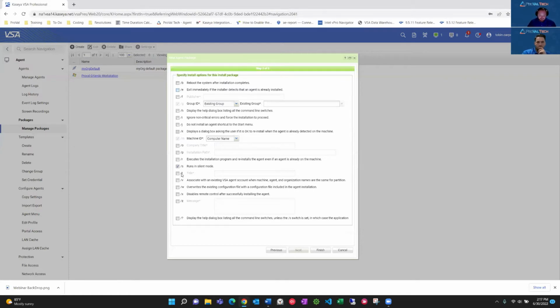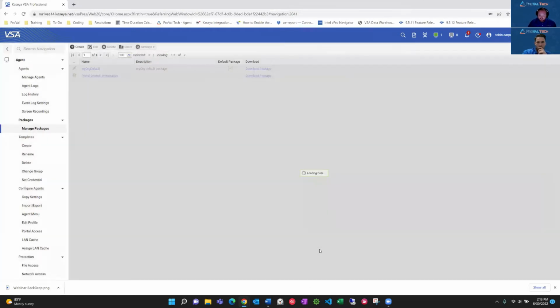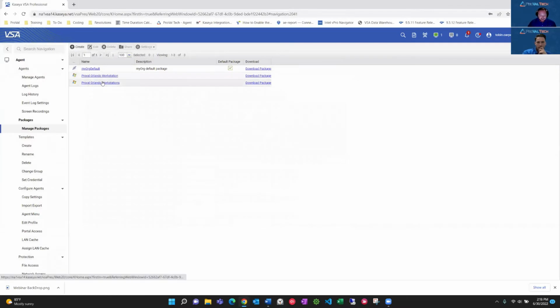So what we're going to do here is we're going to select S for silent. We're also going to select the group. So over here for group ID, we're going to do existing group. And when you click the drop down, you're going to get a couple options here. So we want this package to install computers into the PVC Orlando workstation group. So that's what we're going to select. So let's select finish. And you can see your package here. And now we have a package that we can download and install on a machine.